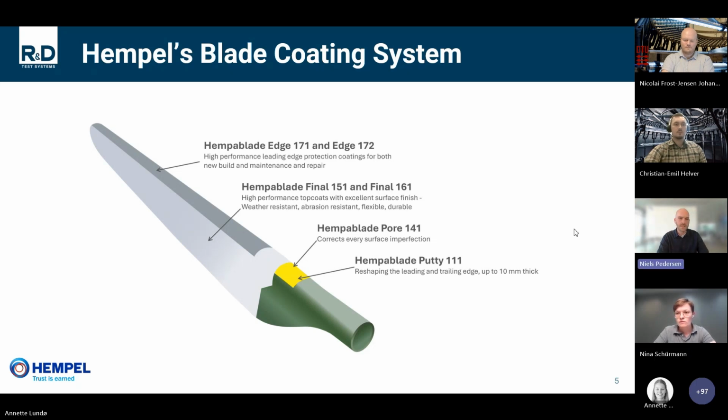Is this system both for OEM purposes and retrofit purposes? Yes, it's for both. Some of these layers are specifically targeted for OEM purposes, like the putty in this case, for example, is less suitable for maintenance and repair in terms of how it's delivered.